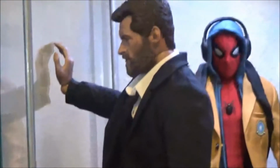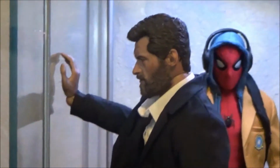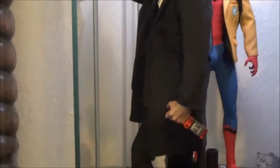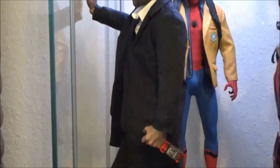I'll give you guys a teaser of what's to come on this figure. It's not a Hot Toys figure, obviously. I believe the head sculpt is made by 11. And the clothes, the company that makes the clothes, I believe the name is Gang Hood.